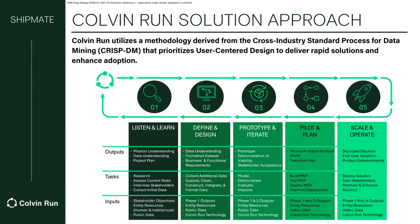The Colvin Run solution approach, built on CRISP-DM, takes the open approach and tailors it to organizational needs by starting with the people on the front lines. You cannot take an organization out for coffee, so it's really important to focus on the people at all levels. As I mentioned before, Colvin Run measures the success of our implementations by a single metric, and that is adoption. Training, maintaining the infrastructure, and providing enhancements over time are critical for mission success.